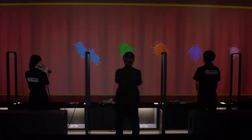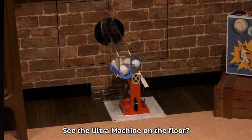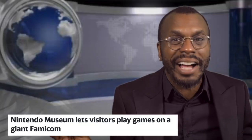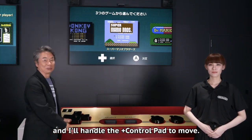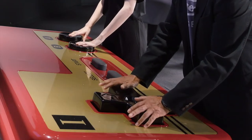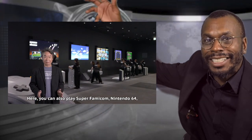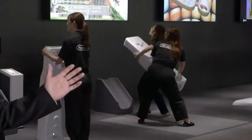Obviously, Nintendo didn't just make a normal museum, did they? Basically, in the museum, they have created 8 interactive experiences that you can go and play. Nintendo have recreated giant, human-sized versions of controllers from all their past consoles. They're so big that they require multiple people to play. When you watch the Direct, if you look in the background, there's a massive giant Wii remote and 2 people literally wrestling the Wii remote trying to move it.